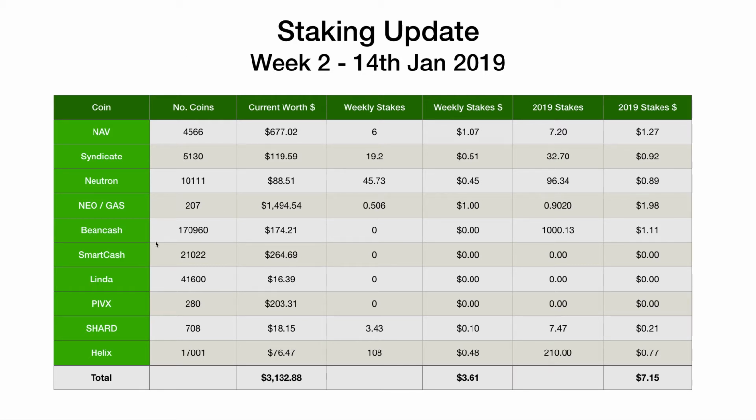The other thing I just wanted to mention briefly is you can see here with 0 stakes, obviously 0 for BeanCash, we received a stake last week, but some of these smaller ones, SmartCash, as I mentioned, we will receive a reward just once a month, the smart rewards, and that's around the 23rd.